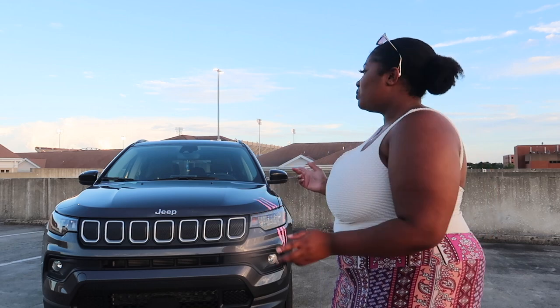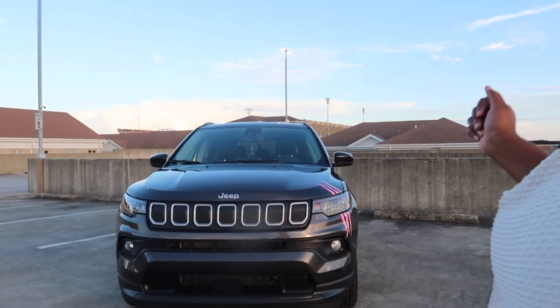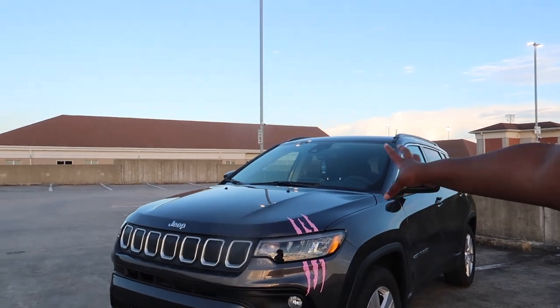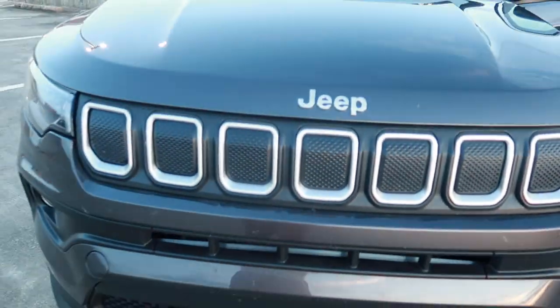And I really feel like the 2022 just looked really buffier. It looked mean in the front. Like, she looks like a big girl car. One accessory that I did do to my car is I put these pink tiger animal stripes on the side. I just feel like this makes it look a little more girly, because again, it looks very mean from the front.